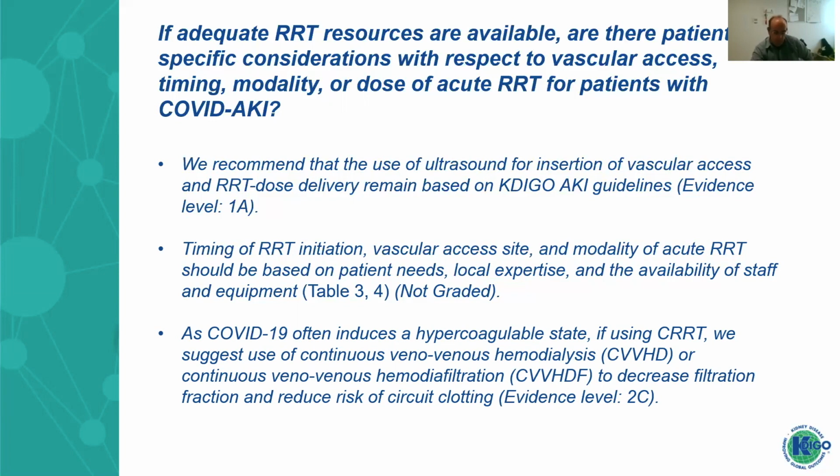And so we felt this should be specifically addressed, and we recommended non-anticoagulant strategies, such as the minimization of the filtration fraction by either using continuous dialysis or pre-dilution or hemodiafiltration with a heavier emphasis on dialysis in order to better preserve circuit lifespan in conjunction with specific anticoagulant strategies.